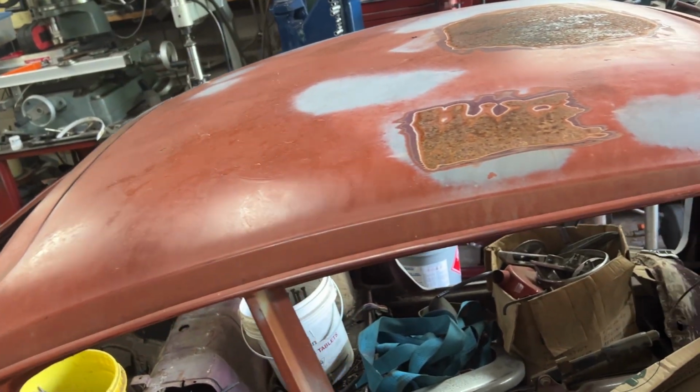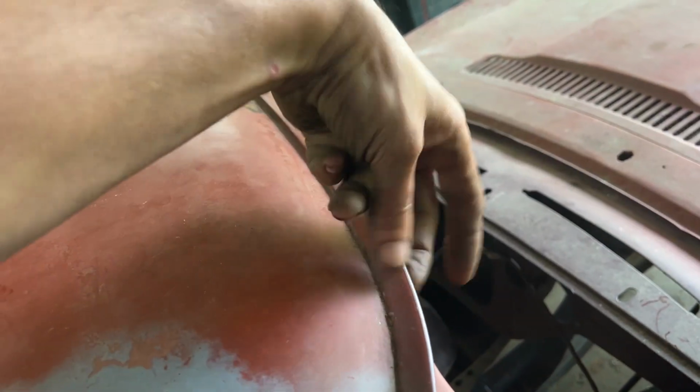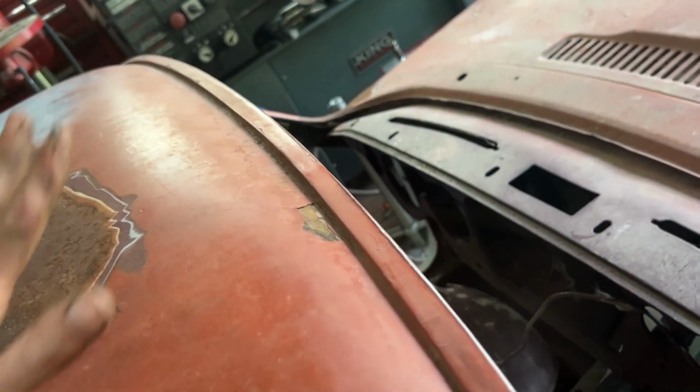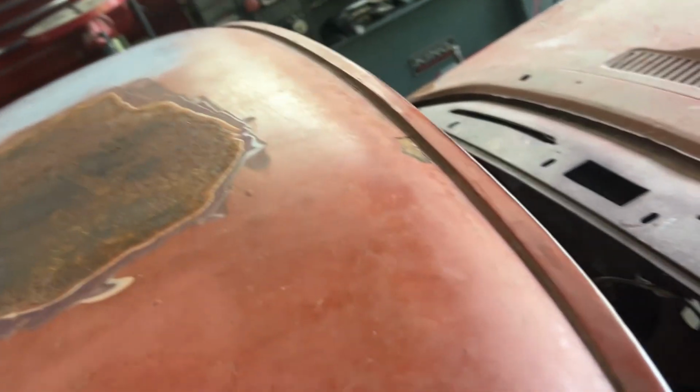Isn't there a trim that goes on there? Yeah, that's a trim. This you can remove. And this is where the roof is spot welded to the windshield frame. But right here, it rusts from inside out, not from outside. It rusts from inside out because the condensation goes right there, and you don't have access there. You can't repair it from inside.